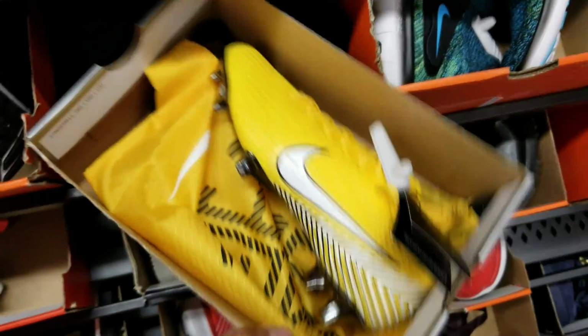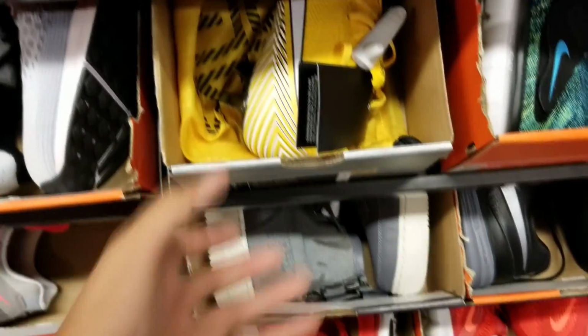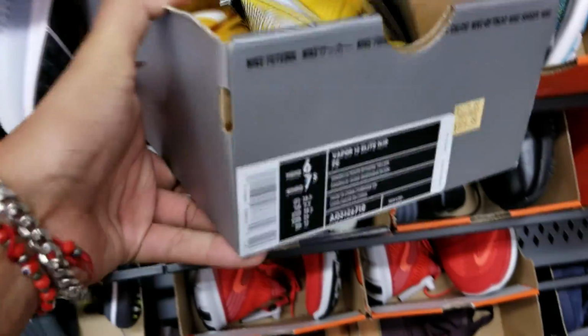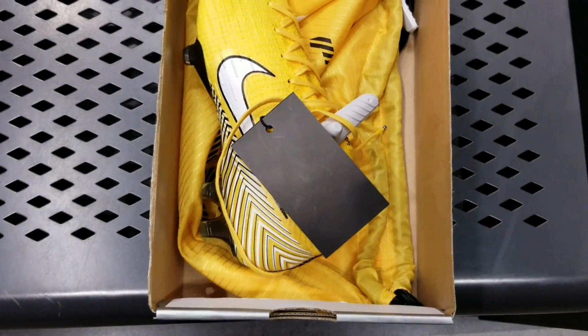One thing I noticed that was kind of weird, they only had one pair. They only had the left shoe. The right one, I have no idea where that's at. So that's why I didn't end up showing the other one. I only showed you this side of the shoe because I have no idea where the other one was at. But anyways, let me give you guys that closer look.